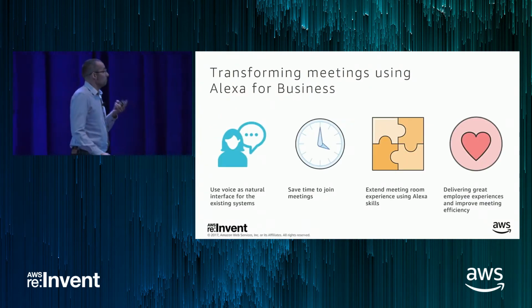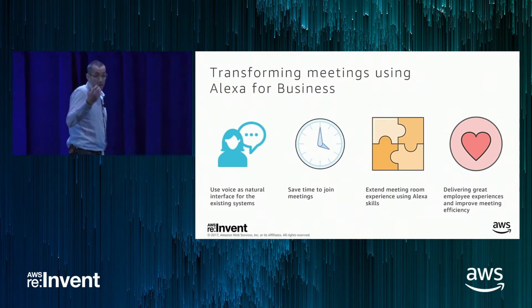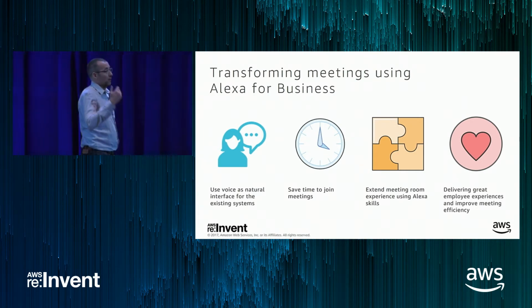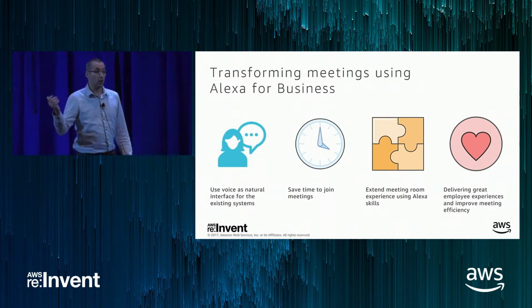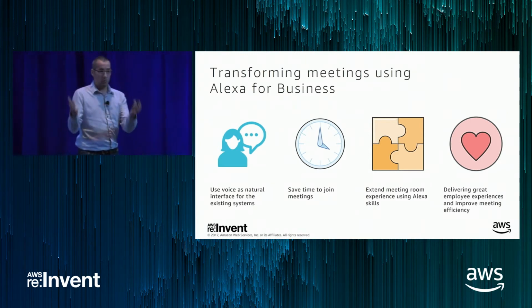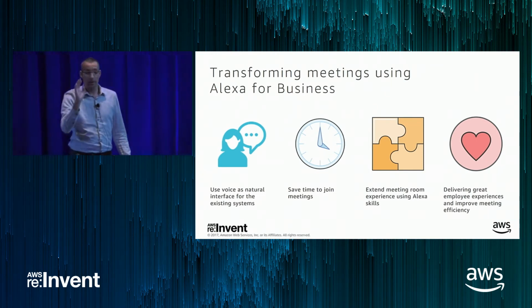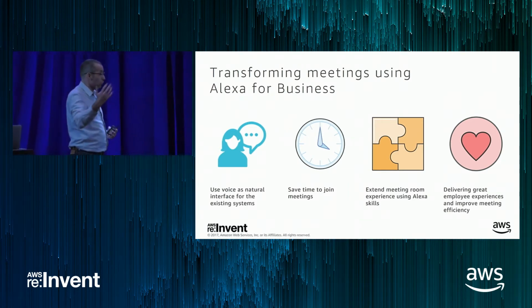So we started building Alexa for Business with that use case in mind. And we see using voice as the natural interface to interact with these systems as a solution to these problems. When we started the project, we had a vision in mind where I want to walk into any conference room and basically say, Alexa, start my meeting. And Alexa would know, it's Milo, we are in this specific room. This room has this type of equipment. This meeting is supposed to happen here. And when I give that single command, it will turn on the display, connect the system in the room to the right meeting, and we're done.